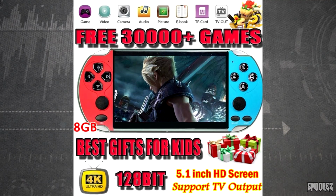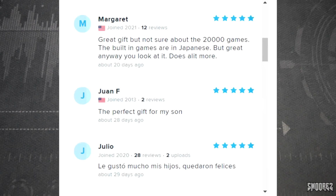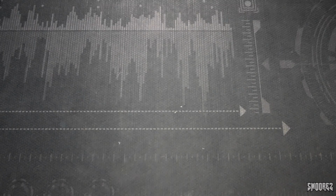Also more lies, 4K Ultra HD, 128-bit, 5.1-inch HD screen, support TV output. I've got a couple of models here which I'll show you soon, but I've got the 4.3-inch one. Also just quickly, it's got 3.9 stars out of 5 with pretty good feedback. Everyone just happens to love this console for some particular reason. Well, obviously there's some sort of redeeming factor about it, obviously. Let's take a look at the pictures in the listing and get a better idea about this thing.